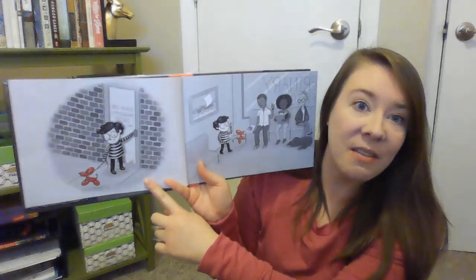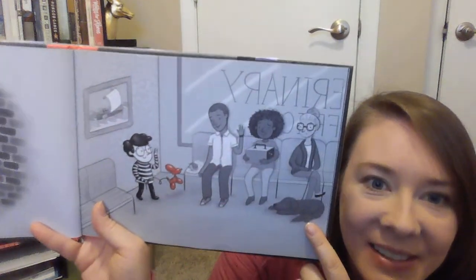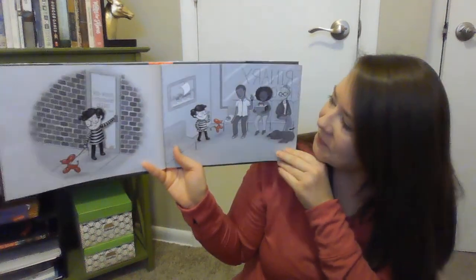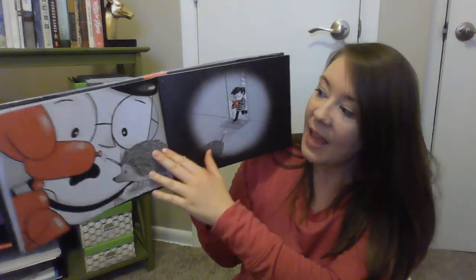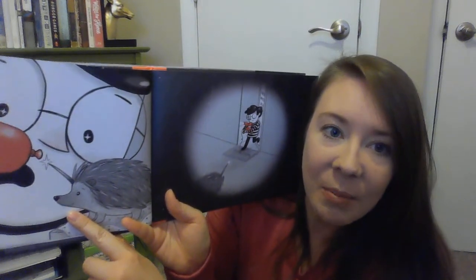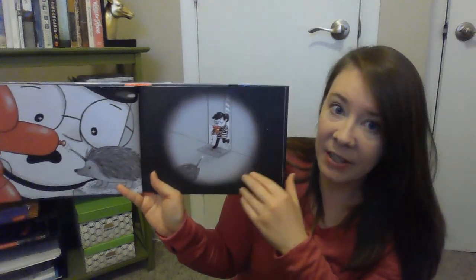And then they go to the vet, and he walks in, and do you see their faces? They're like, that's a weird pet. And he's at the vet, and look, the porcupine almost jabs him. So he decides, I better get out of here.